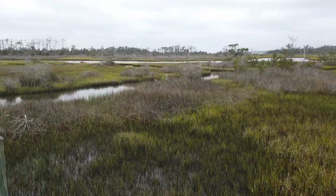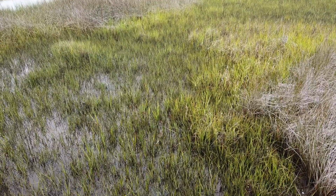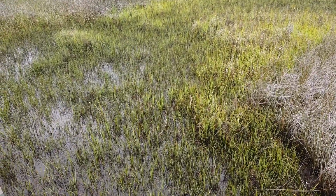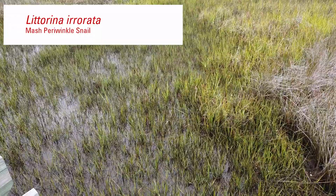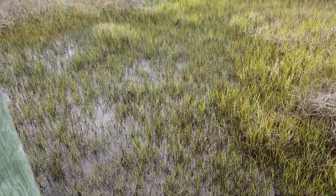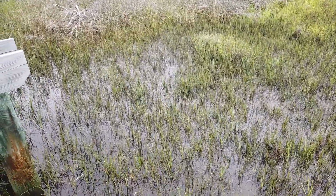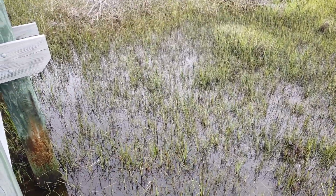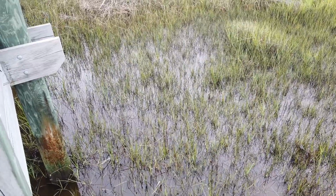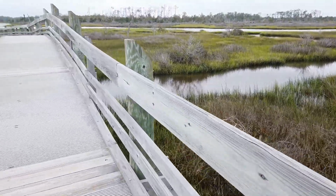Something else I like looking at down here, if you can look real close, and I don't know how good you can see it, but there's some snails. They go up the stems of the marsh grass when the tide comes in, and then they go down the stems of the marsh grass when the tide goes out. I don't know what they feed on, maybe the algae that grows on the grass, but that's pretty cool to see.